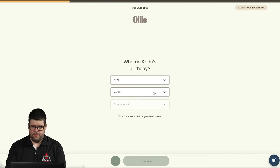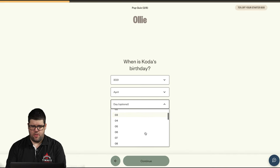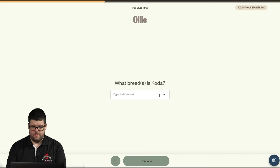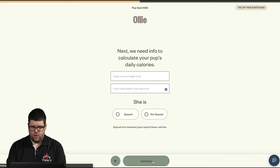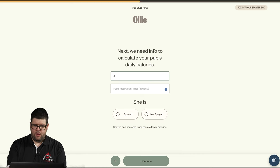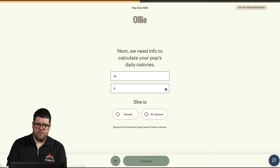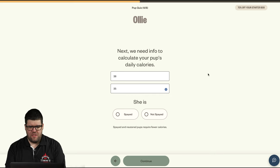Make me do math. She is April 11th. What breed? She's a border collie. Perfect. What's her current weight? Now that's a tough one. We think it's around 38 pounds. And the ideal is probably between 38 and 40, but I think my breeder likes it being 35. So let's just put 35 pounds. So she's a little heavy, we'll just say that.